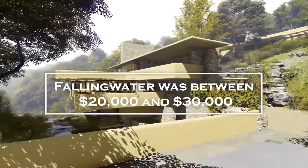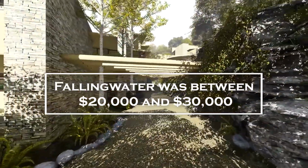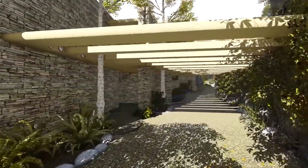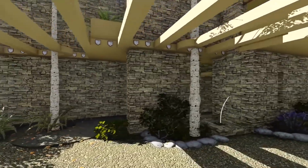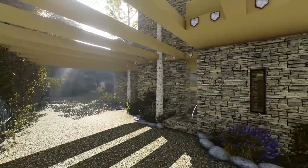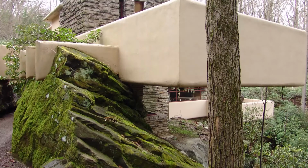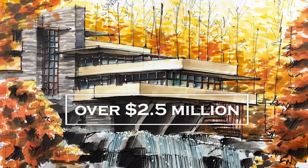Kaufman's initial budget for Fallingwater was between $20,000 and $30,000, but it ended up costing the family $155,000, including a guest house. This included $8,000 in architect expenses and $4,500 in the walnut furniture installation. After adjusting for inflation, that sum now amounts to over $2.5 million.